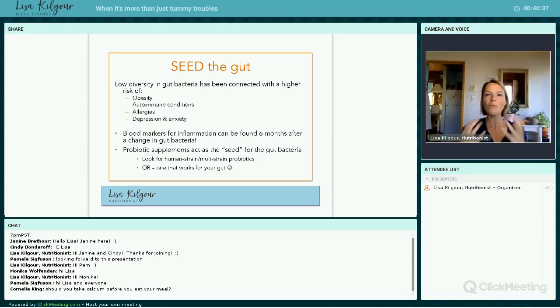What we want is the equivalent of a rainforest of bacteria. We want all these different strains all living together in a beautiful colony. What a lot of us have is the desert, where we have low numbers and only a handful of strains, and that environment is linked to low metabolism and obesity, autoimmune conditions, allergies, and depression and anxiety.